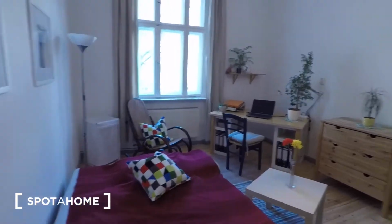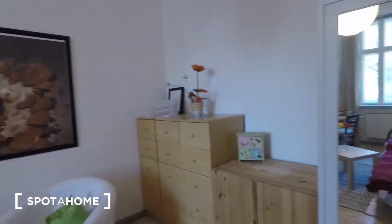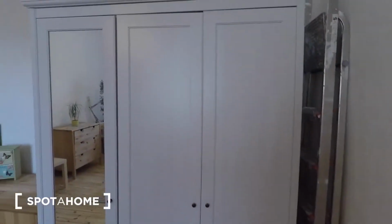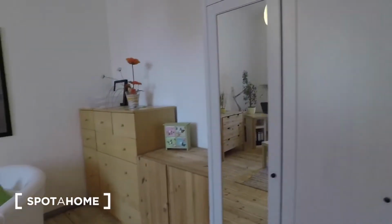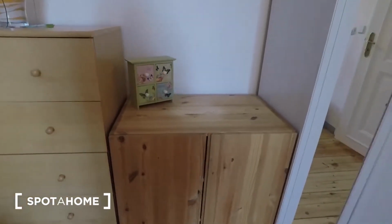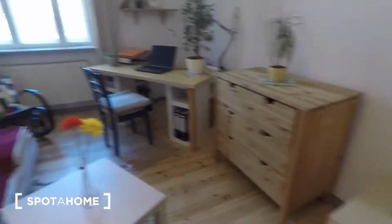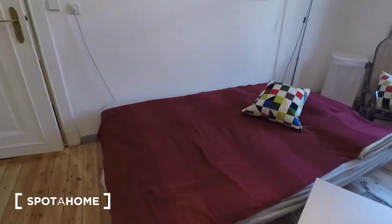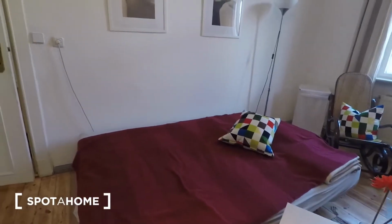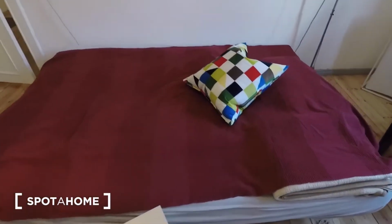This is bedroom number one. The long-term rentable option where you'll be sharing with the landlady. It's got plenty of storage. You have a big wardrobe, smaller chests of drawers, and storage cupboard, and an armchair, a small table, an additional small table, and a sofa bed that folds out. Currently it's folded out. As you can see, it forms a double bed.